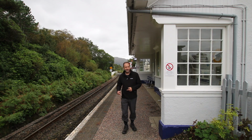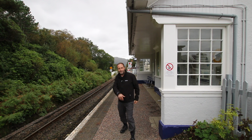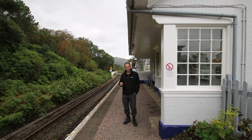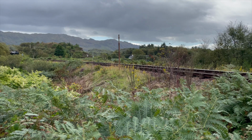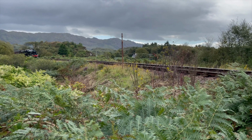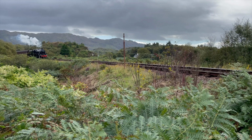Well, we're here today, but tomorrow. Anyway, forget all that. We're at Morar, and yesterday I got a bit of a phone shot of the Jacobite Steam Train coming up the bank towards the station, so we can have a look at that.